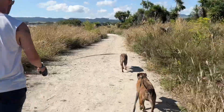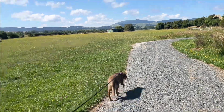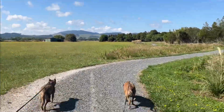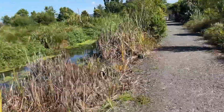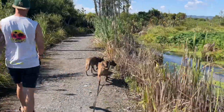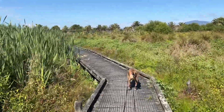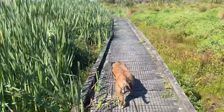Planes will land and take off whilst you're walking, and then you walk through the wetlands over these wooden bridges, which I thought was really special because the reeds were really high. And it's just such a nice walk. I really recommend it. We had our dogs on retractables for the majority of the time, but I'm pretty sure most of this is off leash. I just didn't want them off leash because I didn't know the area well enough.